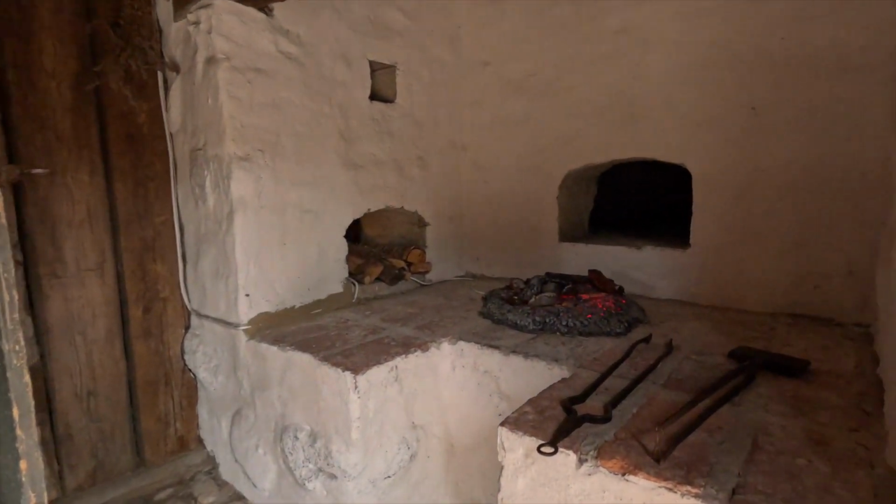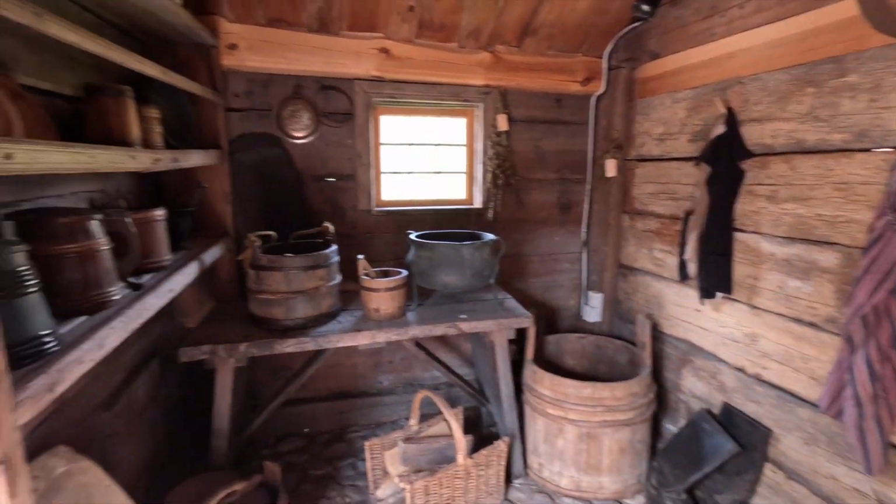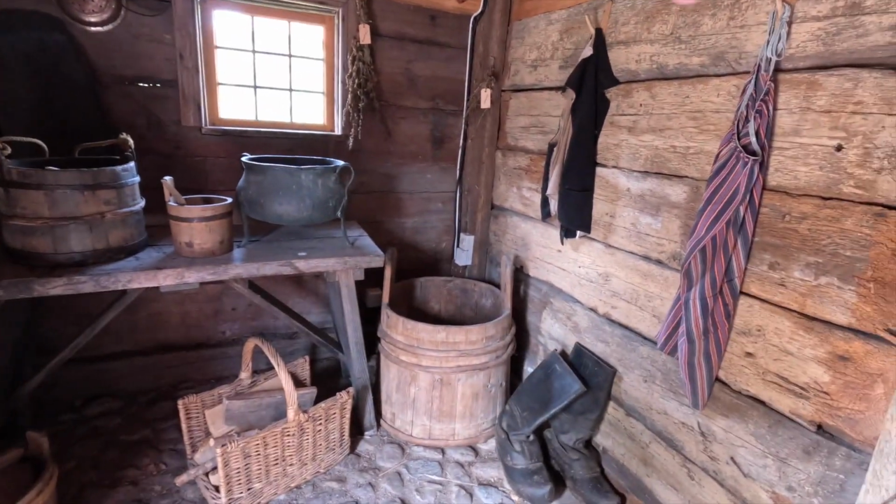Explore a couple more old buildings and homesteads, as well as an old church. The girls are getting excited and ready to engage in the festivities set out for the day.